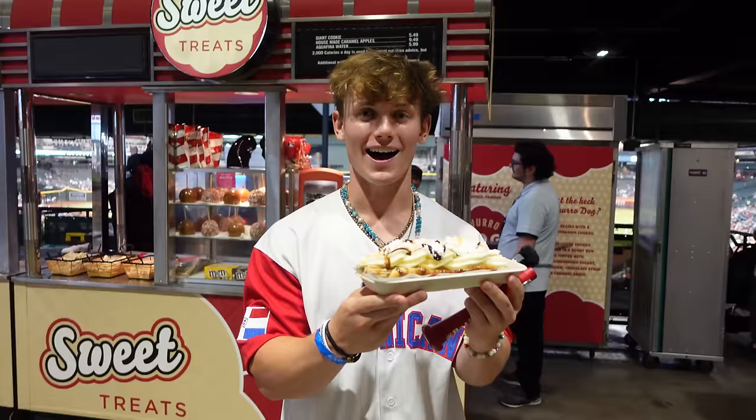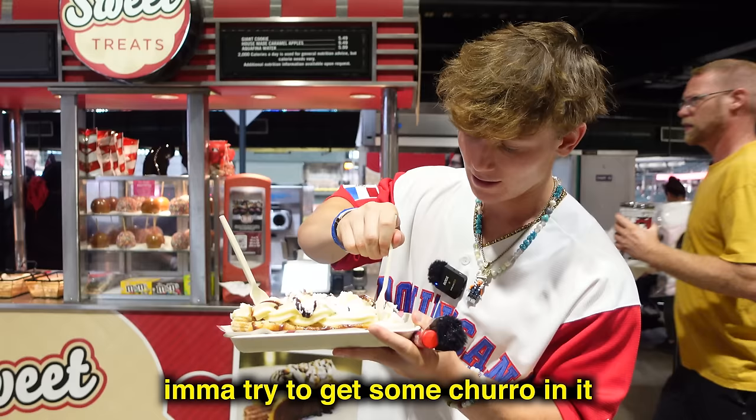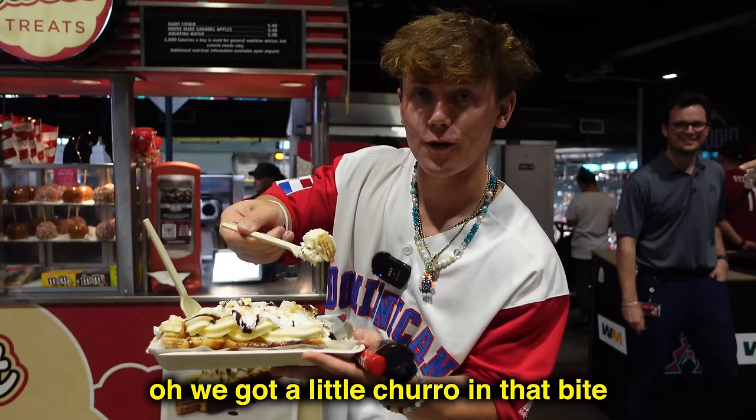I live for these moments, food challenges. Look at this, the churro dog. I'm in awe. I can't wait to dig in. Should I try to like eat this or do I need a fork? I'm gonna try to get some churro in it. We got a little churro in that bite.